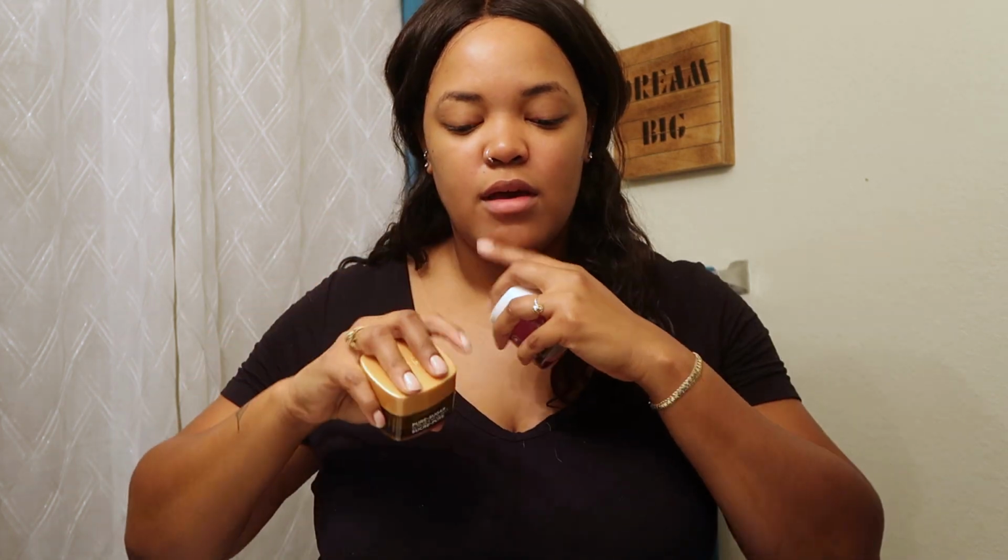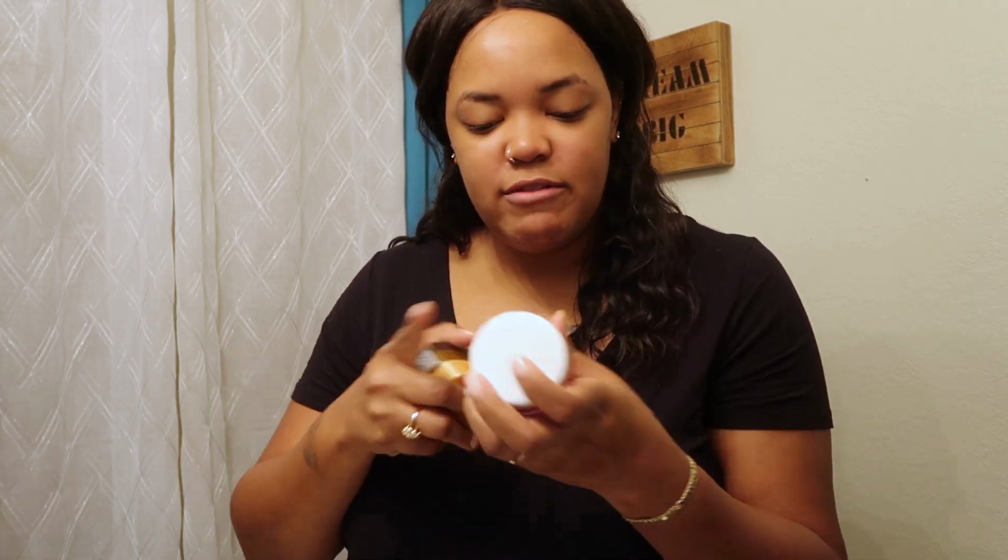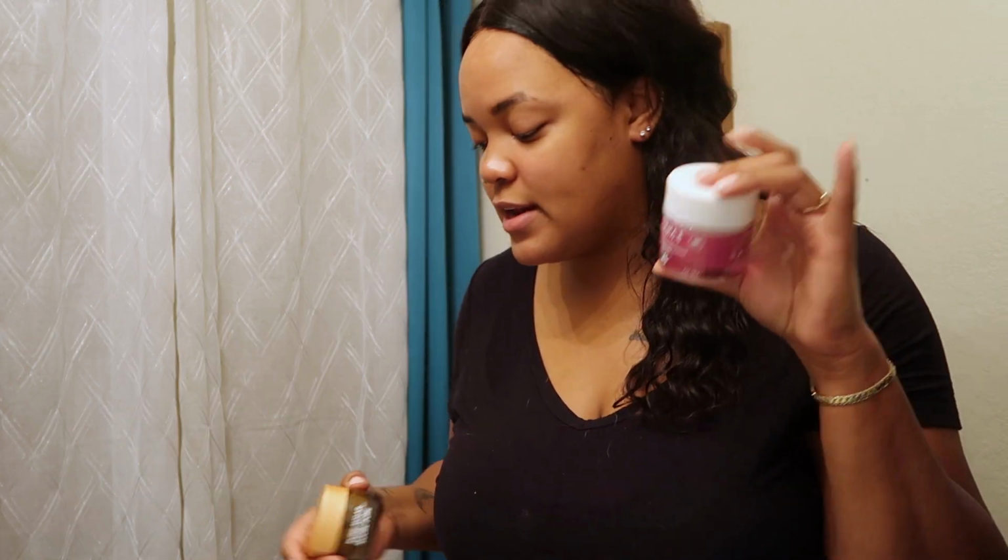But if I'm just looking to do a light exfoliation, then this is the one I will use. So today, I think we're gonna go in with the Pure. Actually, I haven't done this one in a while. So we're gonna do the Derma E today.